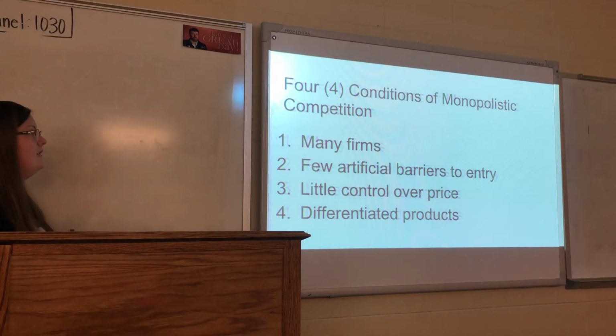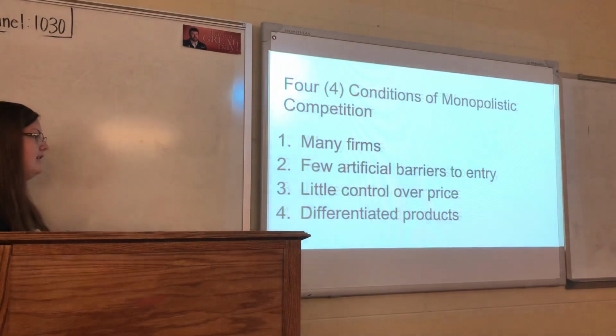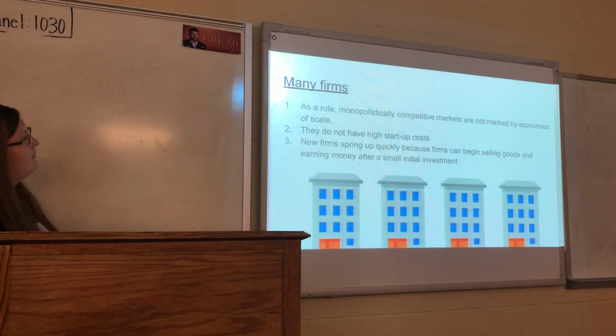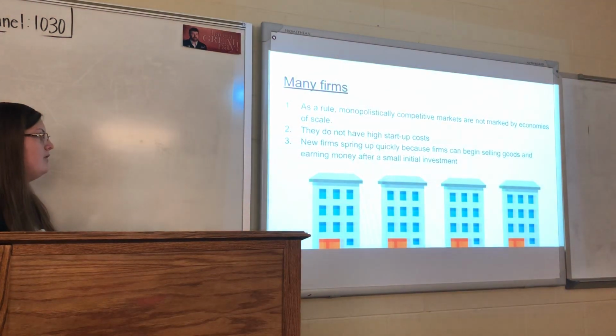They differ in style and color. There are 4 conditions of monopolistic competition. Many firms, few artificial barriers to entry, little control over price, and differentiated products. As a rule, monopolistically competitive markets are not marked by economies of scale. They do not have high startup costs, and new firms spring up quickly because firms can begin selling goods and earning money after a small initial investment.